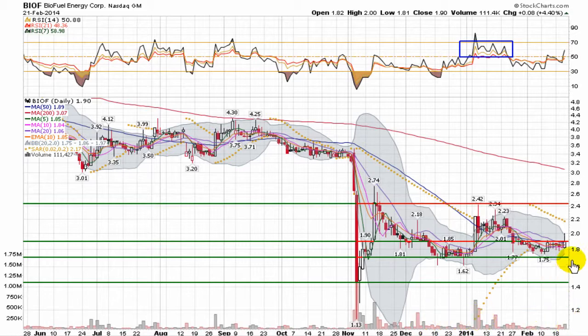I just like to see an increase to show that some buying interest is growing and to lend to the idea that the stock is going to try and take a run at this upper end resistance, and maybe even further down the line try and make up some of this more ground it lost over the course of 2 days in November. So those are the type of things that I'll be looking for in the BIOF chart.